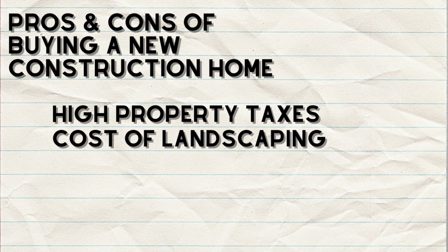Secondly, most new construction builders do not do any landscaping on your lot. So in addition to paying for your house, you're going to have to also pay for landscaping, usually within like a 6-month time frame after moving in.